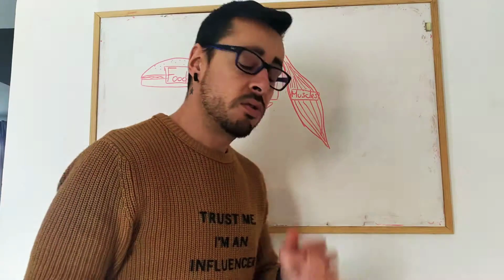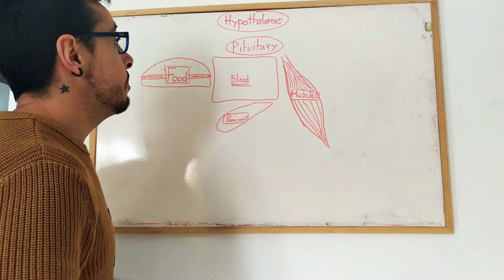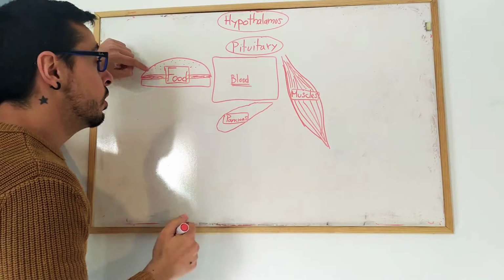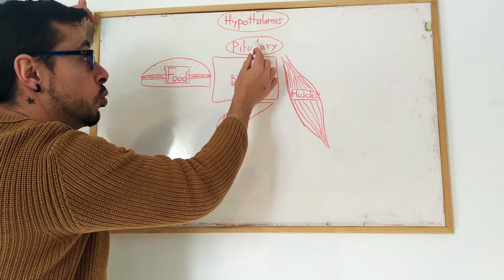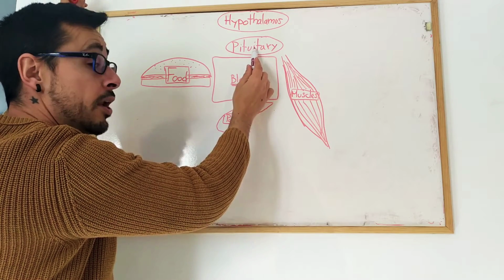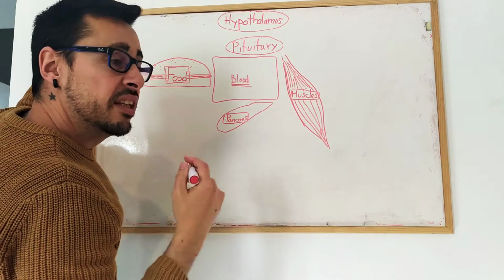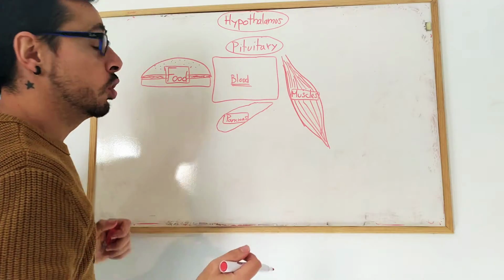Okay, in last class we saw how the endocrine system works, okay? And you all know that when there's a stimulus, okay, this is the stimulus, the food, it will activate the hypothalamus. The hypothalamus is going to activate the pituitary gland, and the pituitary gland is going to produce a hormone which is going to activate another gland. And this gland is the one that is going to secrete the hormone that acts in our body. Okay? Don't forget that.